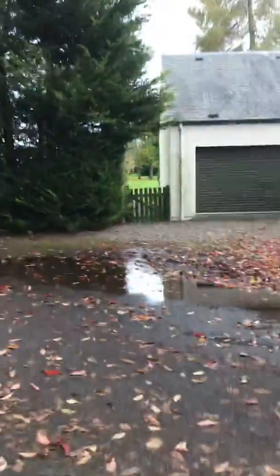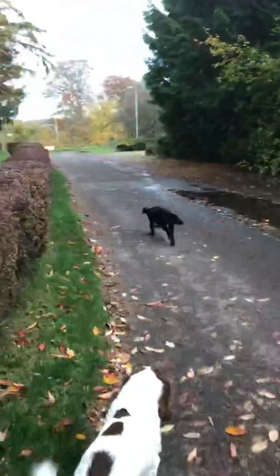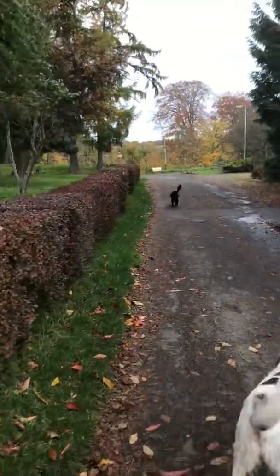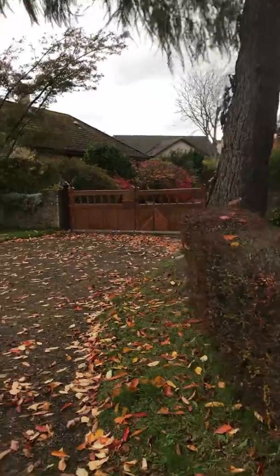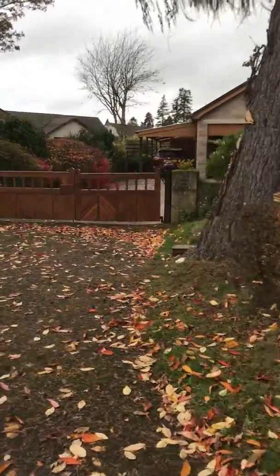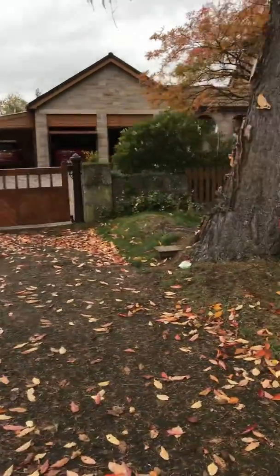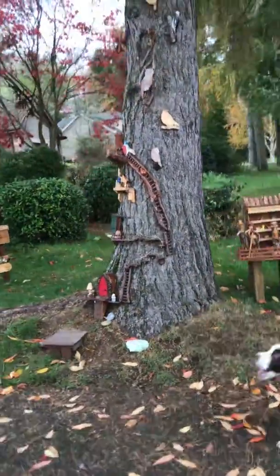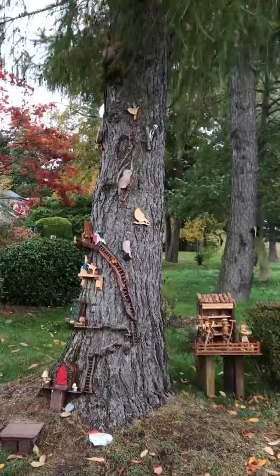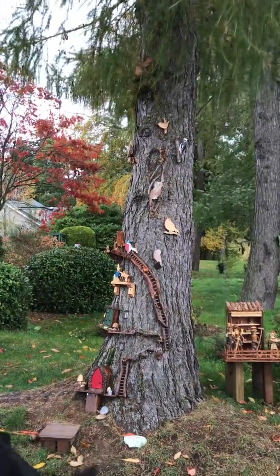Let's go on the walk. That is the walk to the fairy tree. I hope you enjoyed it. Shall we have one last look at the whole fairy tree? Yes, I know. Thank you for reminding me to do the full picture, Cosmo.